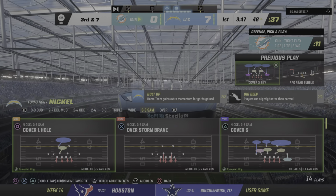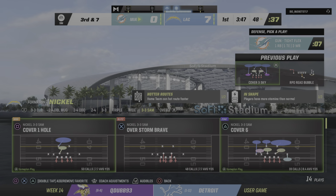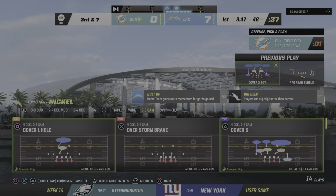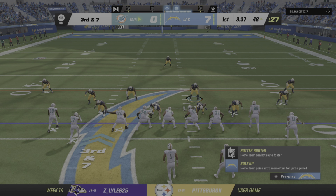Pretty good little two-play sequence there. You force the incompletion, then a very short pickup. Yeah, now maybe you bring in an extra defensive back or two because you want to try and defend on third down. They like to play those nickel or sub packages, don't they? An extra cornerback now in the game for the Chargers here on third.